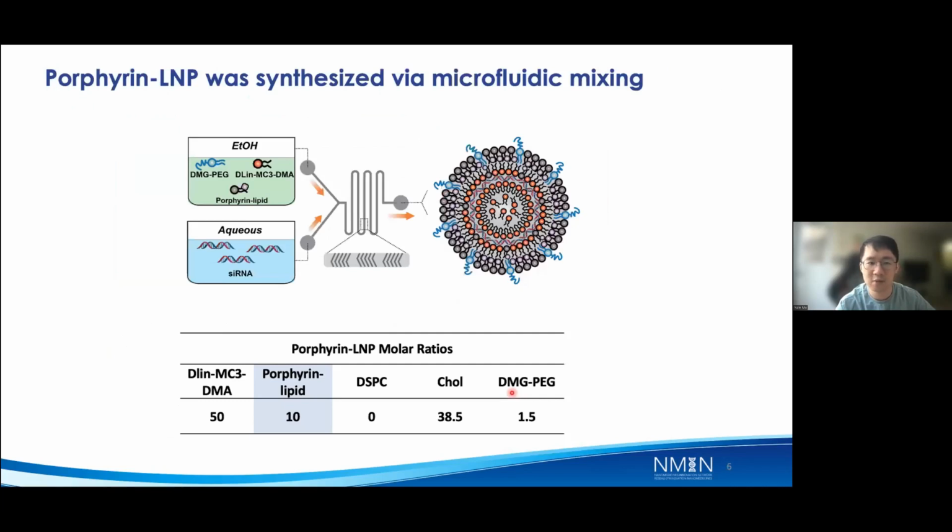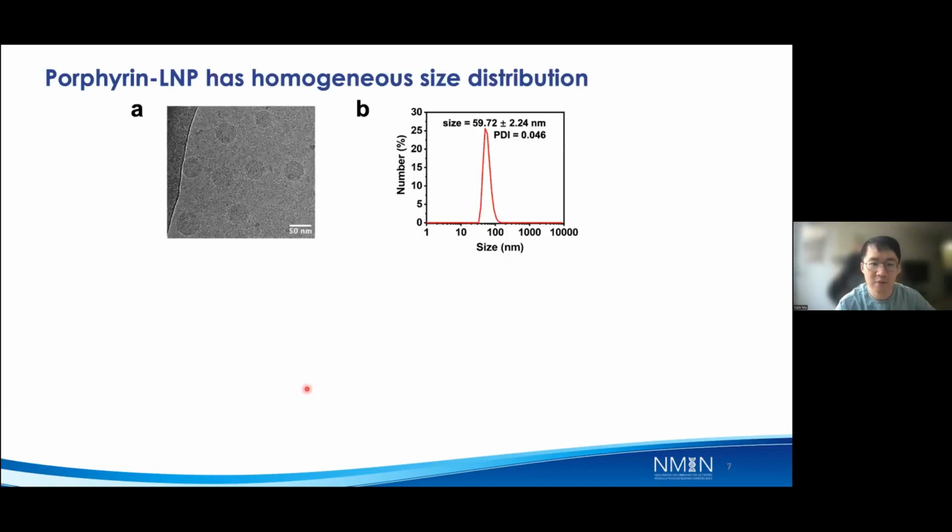And first, we prepared porphyrin LNP using a standard microfluidic mixing method, as shown here. And you can also notice that porphyrin LNP is synthesized by simply replacing 10% DSPC from the original Onpattro formulation with 10% of the porphyrin lipid. And the prepared porphyrin LNP displays a very homogeneous size distribution, as shown by cryo-EM as well as dynamic light scattering, with a size around 60 nanometers.